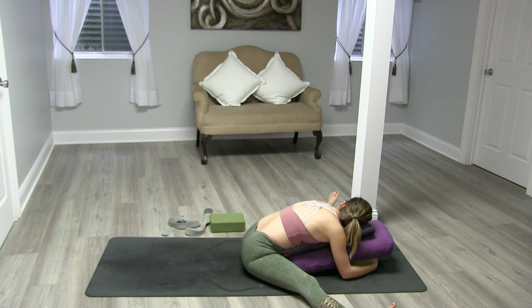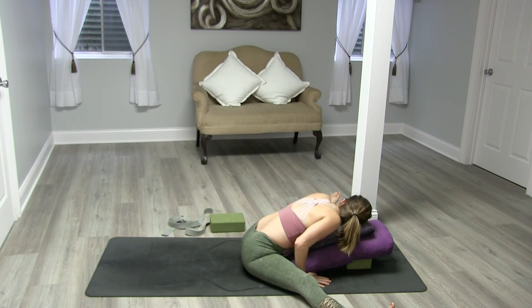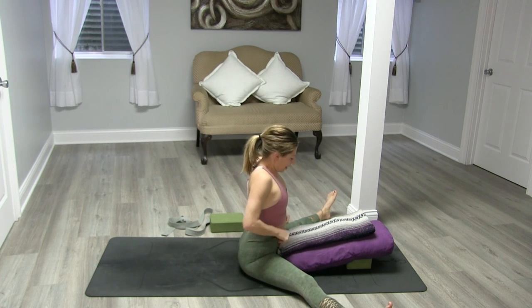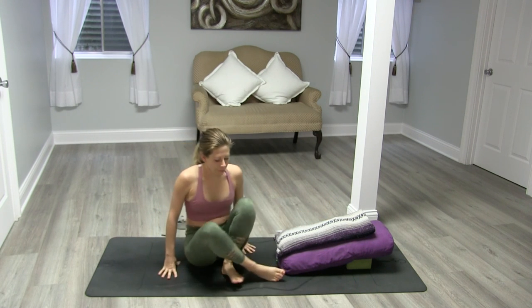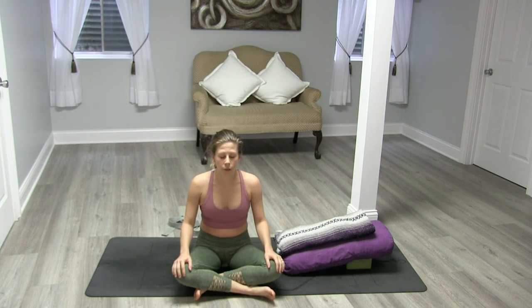Good. Feel free to stay here as long as you feel to. I'm going to start to come out of the pose, so I'm walking my hands back toward me again to support the abdominal muscles, to support the torso to come up without a lot of work. And then I'm slowly going to slide myself away from the bolster. And that's it. You can sit and breathe for a few moments if that feels good.